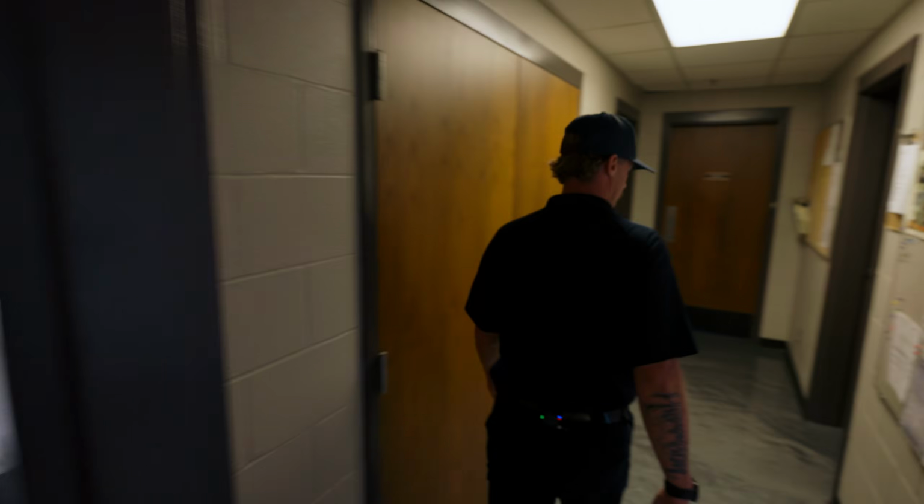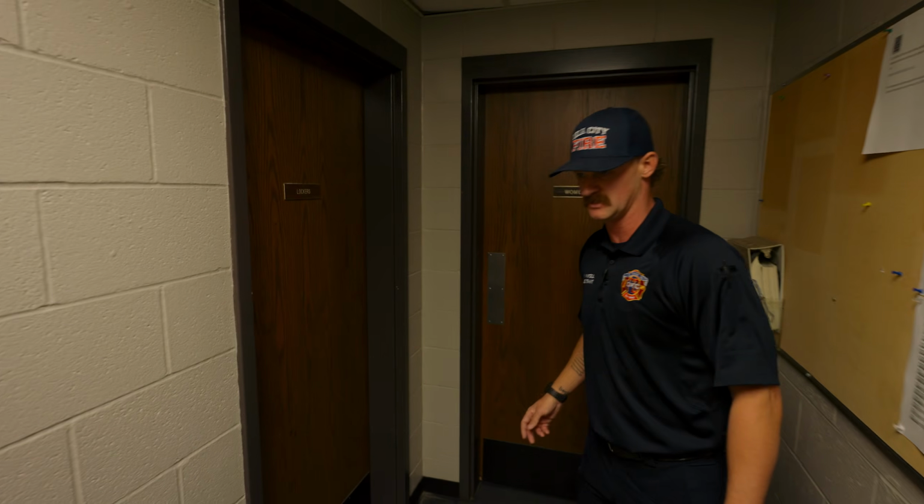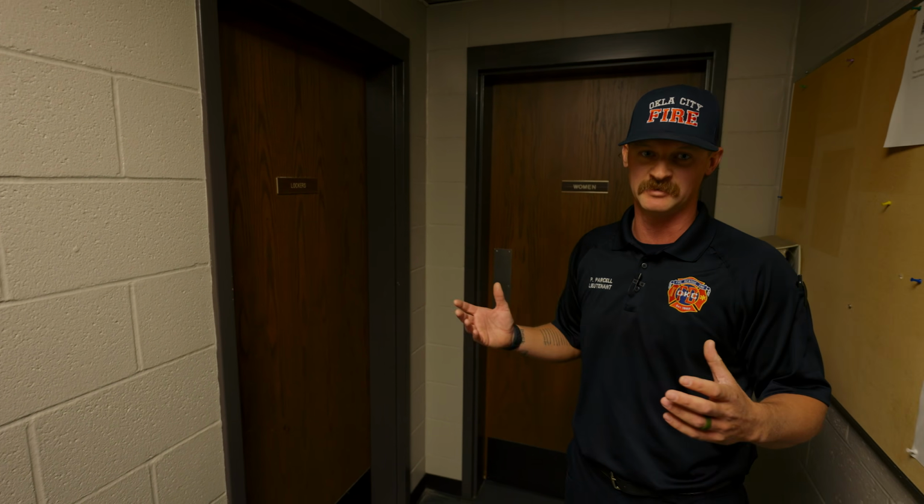In this hallway, we have the women's facility and the men's facility. That's sometimes unique to some specific stations. Not all of them have that facility, that capability.